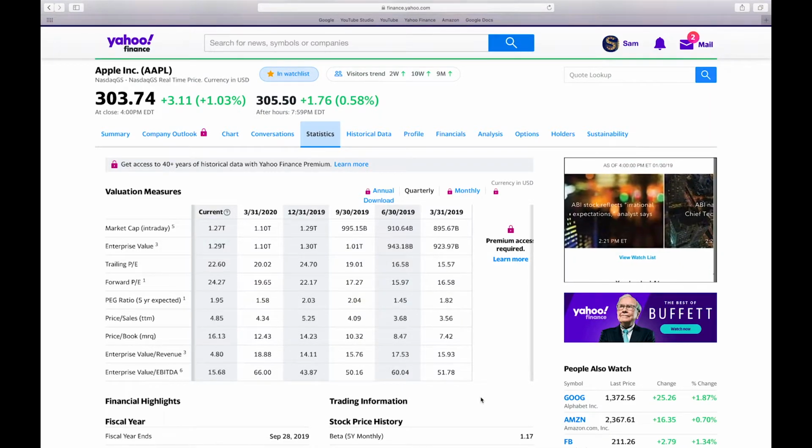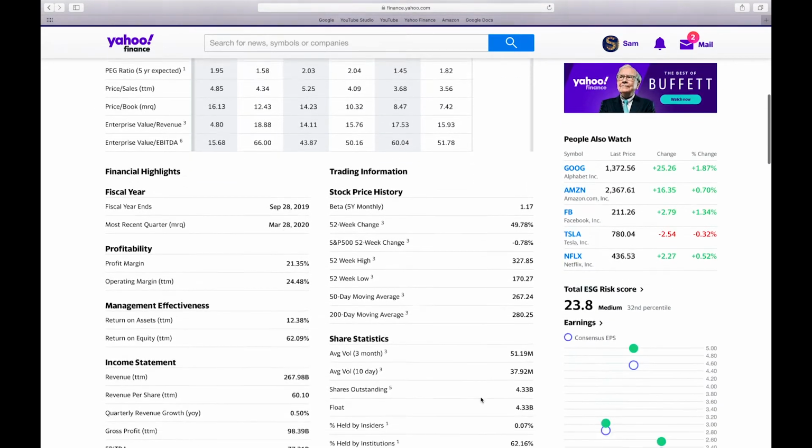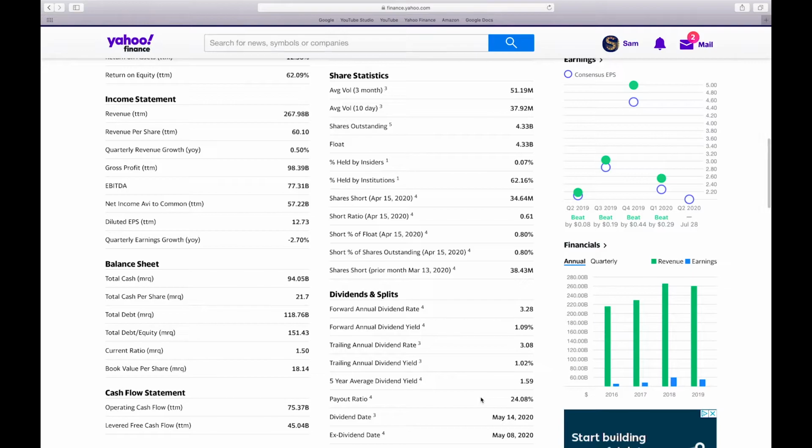If you look at a company like Apple, again, as an example, you can see that their profit margins are at 21%, but also the cash on hand, look at their balance sheet, $94 billion, as well as the cash flow that they generate is $45 billion. So looking at this, you can know that this company is going to be able to sustain any type of obstacles that the market can show it, as well as have the cash to research and grow their business and grow their moat and protect those assets.